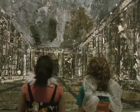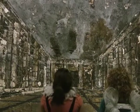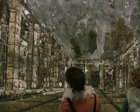This painting is called Athanor. Athanor actually means a self-heating furnace used by alchemists to change substances into gold. With this piece, the artist has purified these remnants of Nazi Germany.